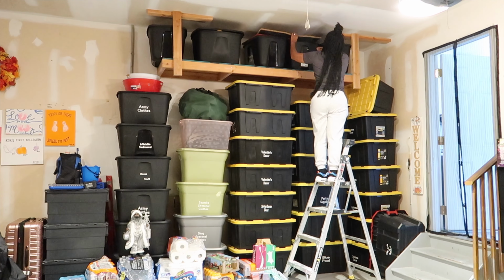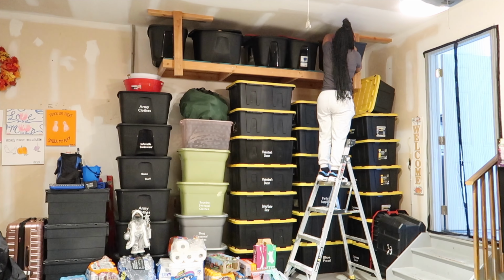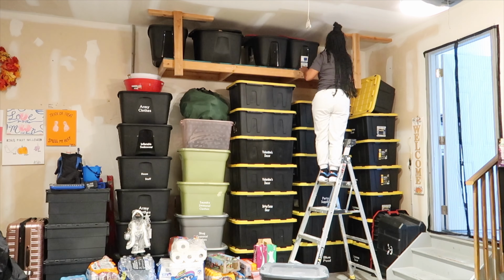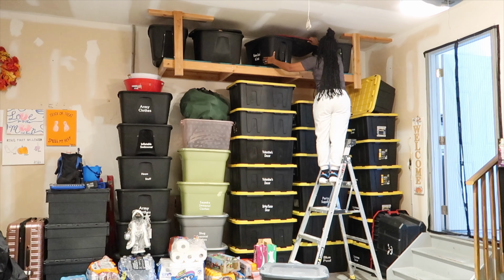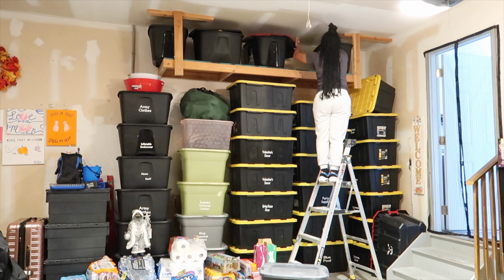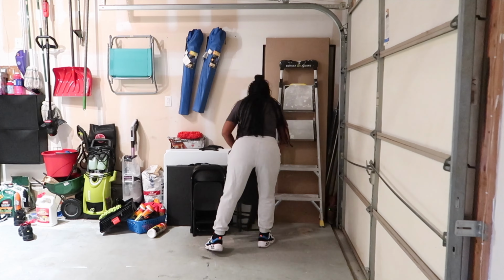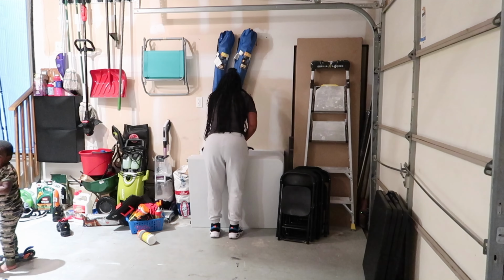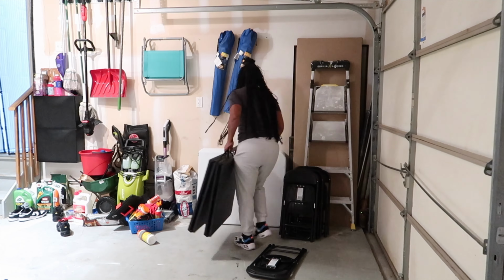Alright guys, so I thought I was going to get done cleaning this garage in one day, but I actually had somewhere to be that day, so I had to stop what I was doing. But I came back out here this night to finish what I started, which was getting all of those sodas and waters off of this wall. I also had to organize this wall. It wasn't that bad, but I just had to clean it up and make it look better.